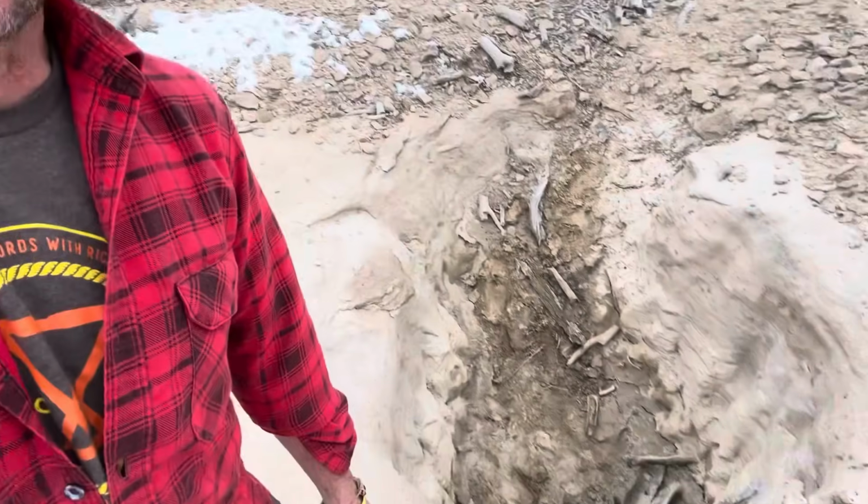But anyways, it's really interesting, and I would like to know what it is, but I just don't know. So anyways, we're gonna keep exploring. I got a cave that I saw earlier that I want to go check out.